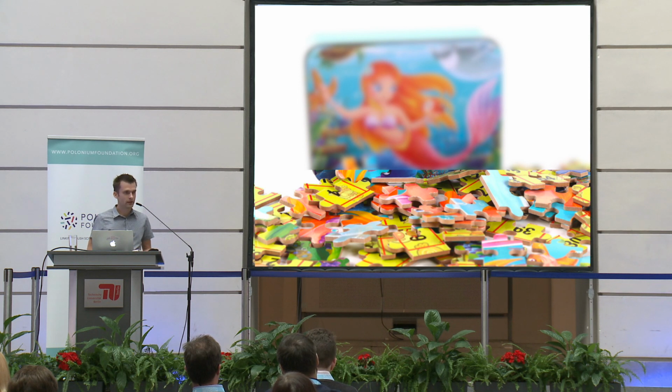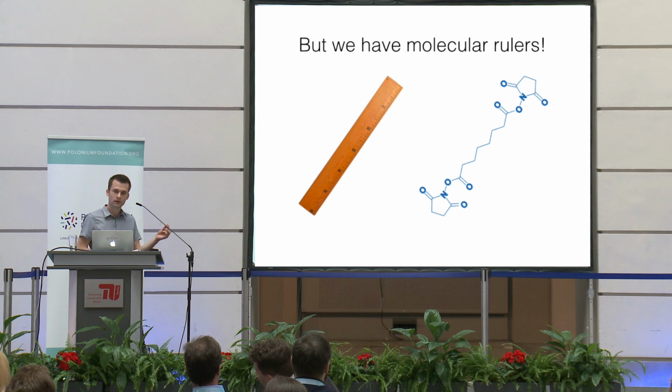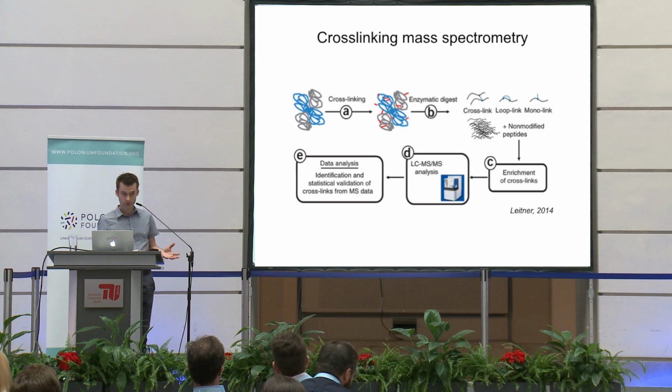So we needed some more data, and fortunately we have another tool, and we can call them molecular rulers. We have special compounds called crosslinkers, which we can add to proteins or protein samples, and they covalently link different parts of proteins, or different proteins in the same complex. We call this crosslinking mass spectrometry.